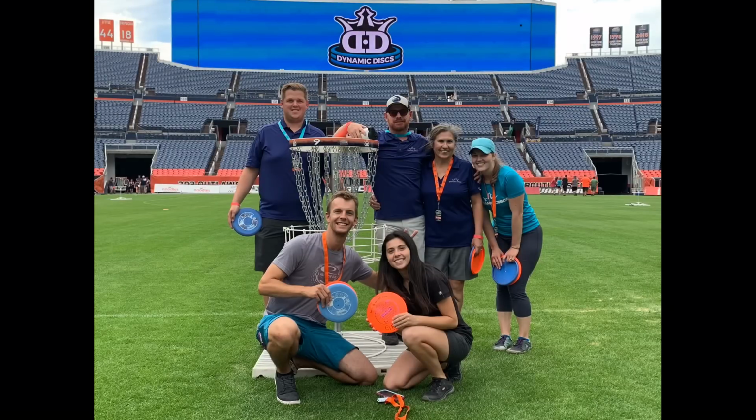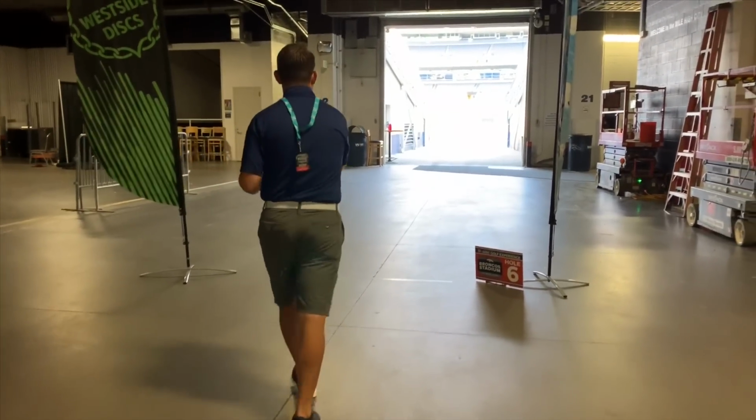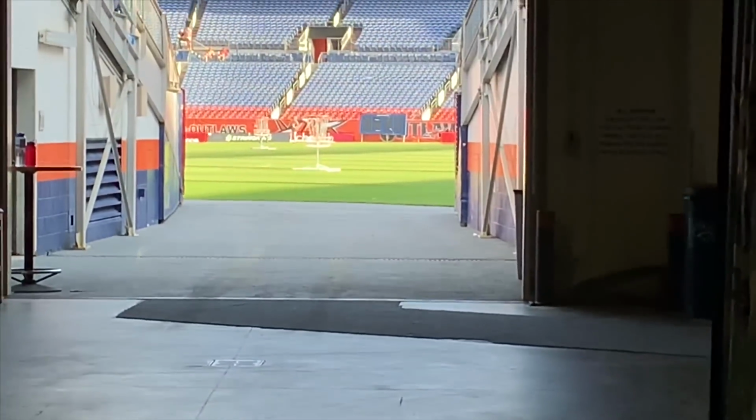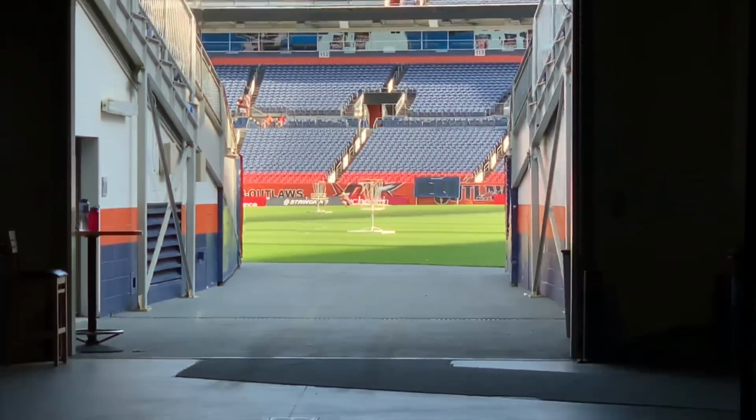We played one particular hole, hole number 6. It was one of my favorite holes on the course. I believe it was where the visiting team during the Broncos games come running out of the tunnel. So we had a tee pad inside the tunnel, and it shot out of the tunnel onto like the 30-yard line or something like that. It wasn't a very long hole, probably, I don't know, 180 to 190, something like that. But it was a tight gap, a tight little tunnel that you had.